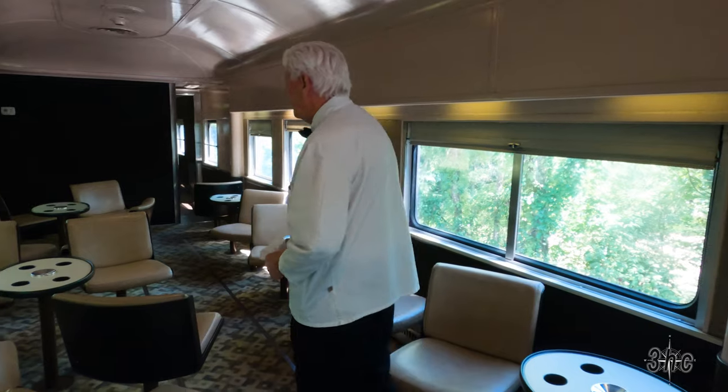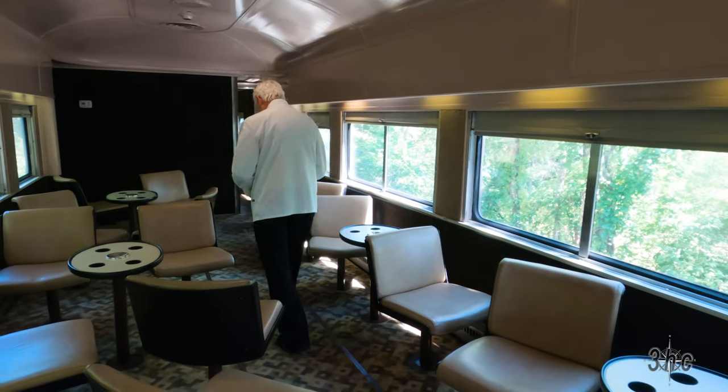This is my favorite car. Okay. How do you like them? Yeah, I think this is my favorite too.